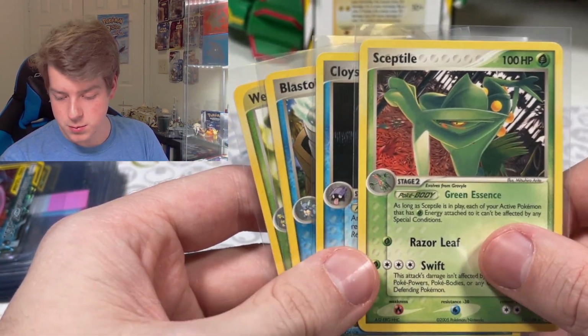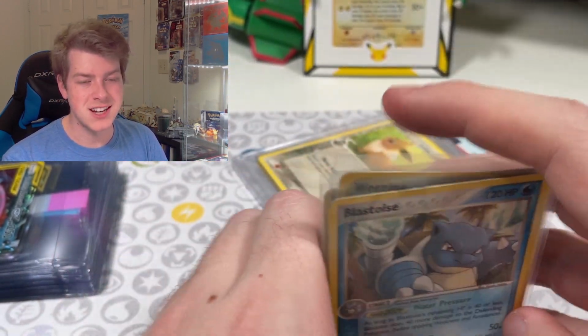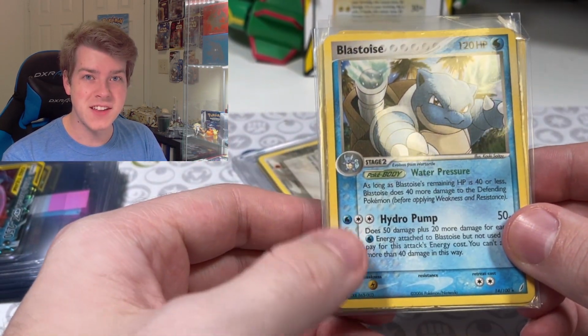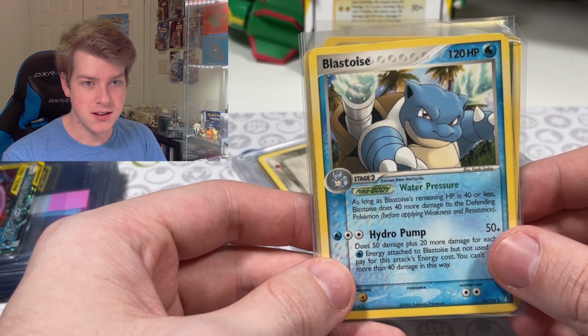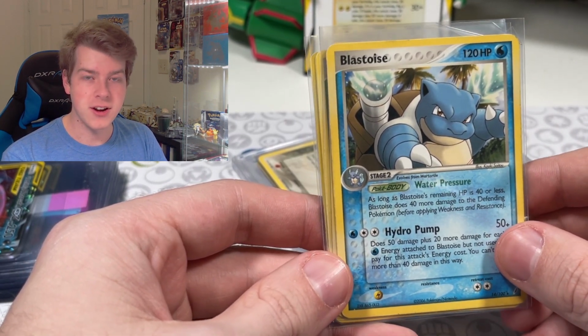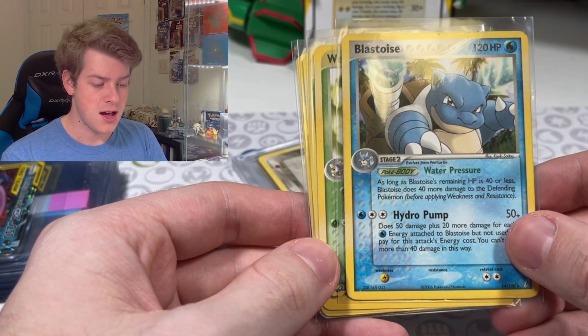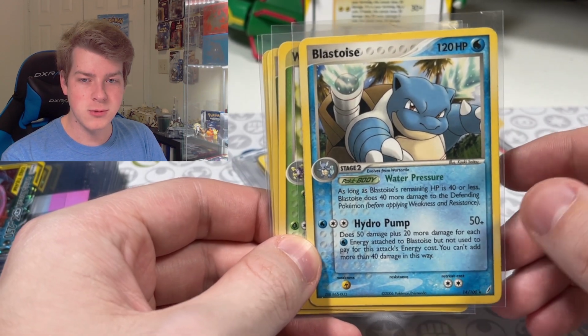But guys, listen up. Listen to this. Okay, Blastoise being the most expensive, which is on the higher side, $7. A little on the higher side, but it's still cheaper than $10. Still cheaper than a 10 at your local Walmart or Target. It's still cheaper than an ETB for sure. So Blastoise, I mean, look at that artwork.